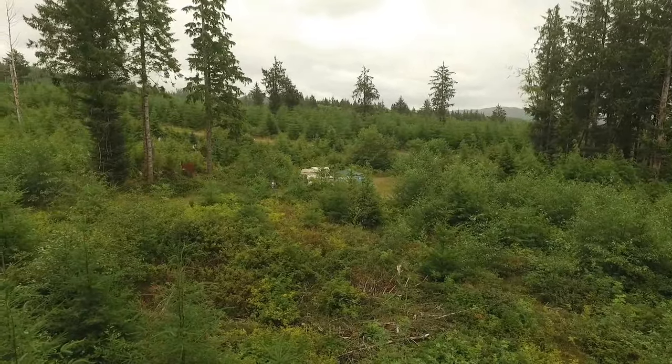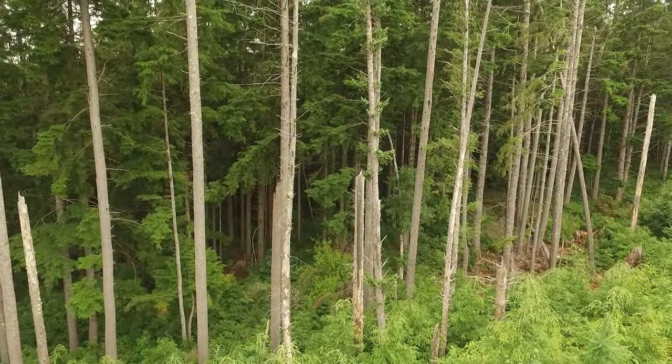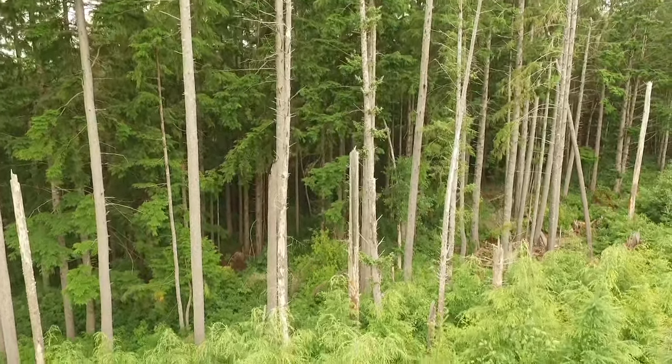Hopefully a Bigfoot's in the area, might peek his head up to see just what the heck is that thing flying in the air, and maybe we'll get a good money shot.